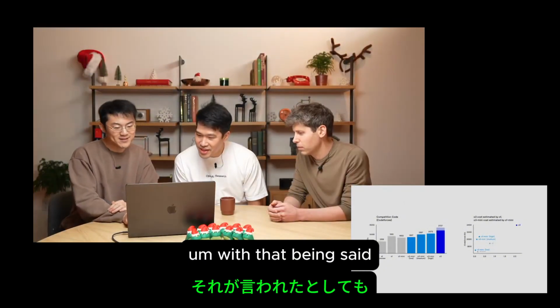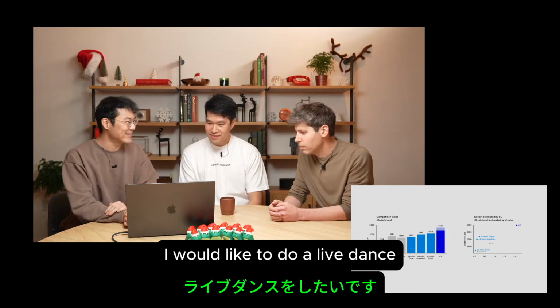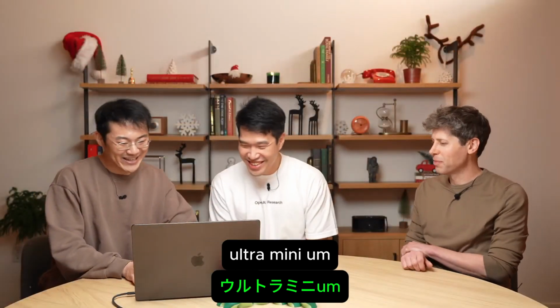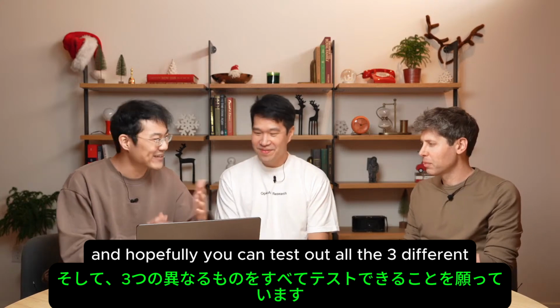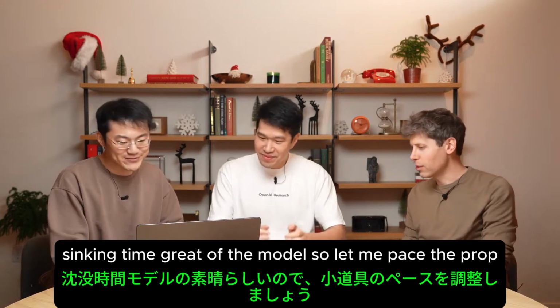Amazing. With that being said, I would like to do a live demo. That sounds great. On O3 Mini. And hopefully you can test out all the 3 different low, medium, high thinking time of the model. So let me paste the prompt.